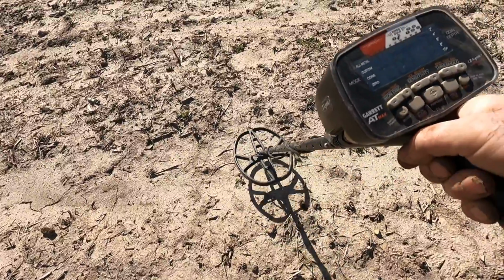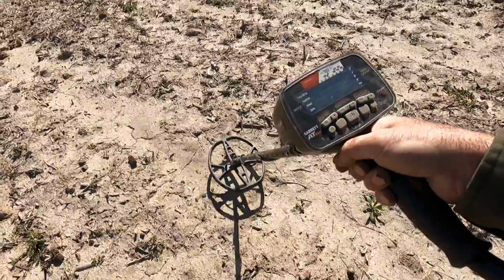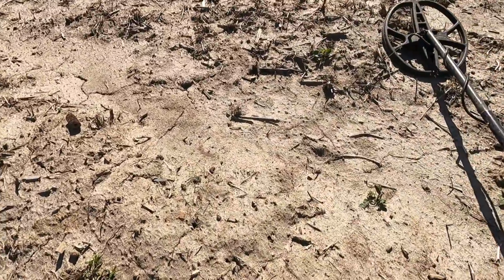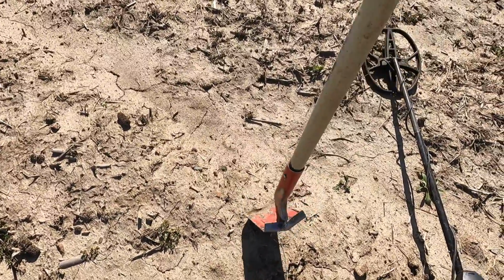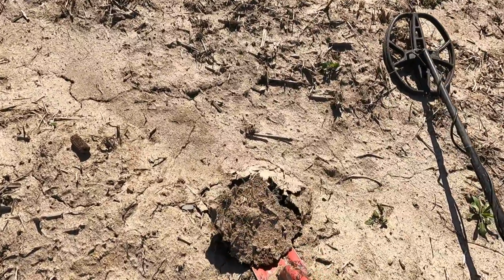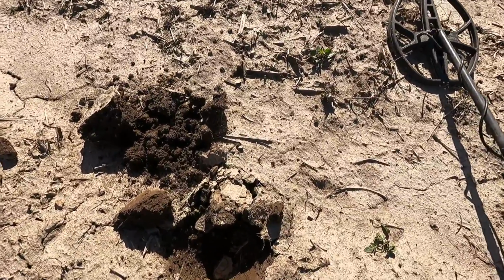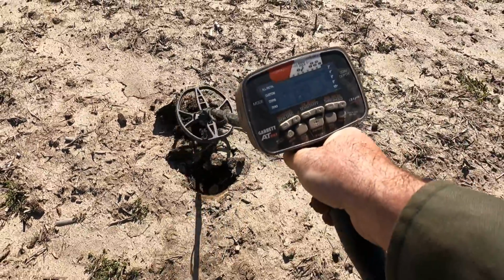Now this is a really interesting signal right here. It's tight. Reads nice and high. That could be something really good. Should be right about there. It's not very deep. All right, should be in there. Break open. See any silver coins? I don't. Woo, it's right there.